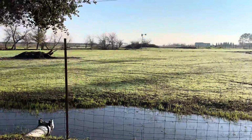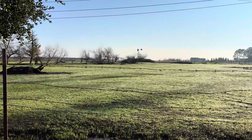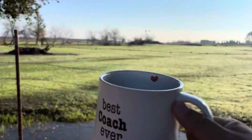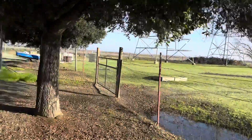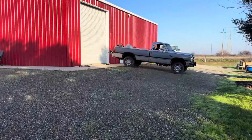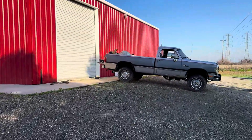Waking up to another nice day here in California. Second day of it being 70s here. So we're gonna take advantage of that. The first gen's stuffed full of stuff from yesterday.